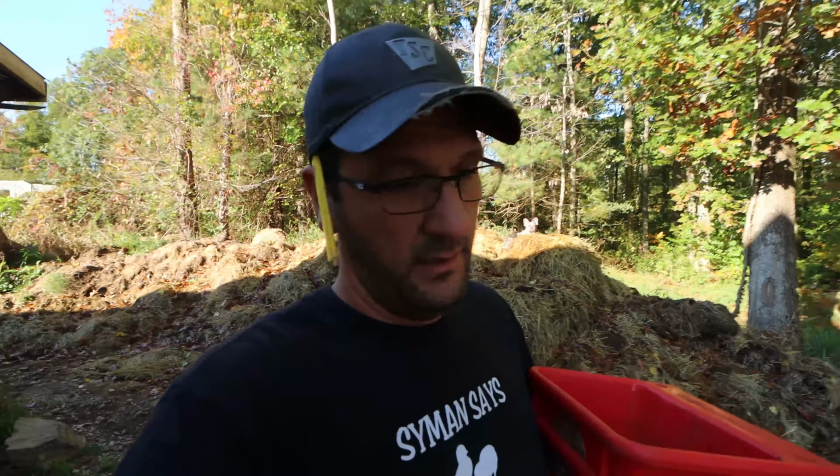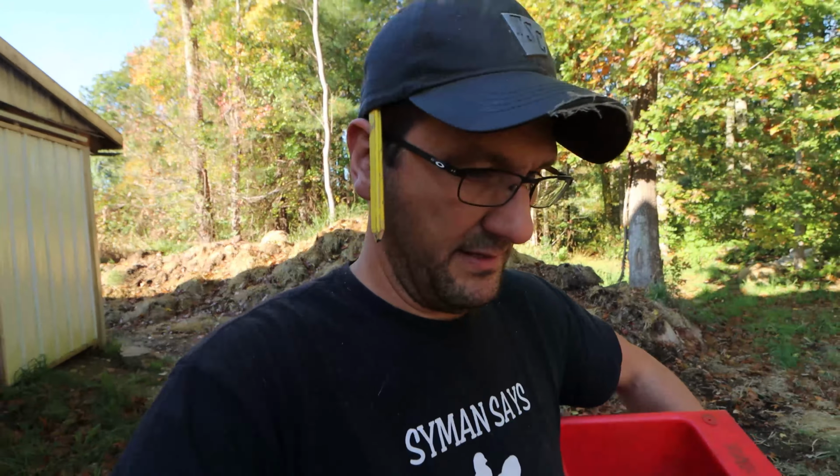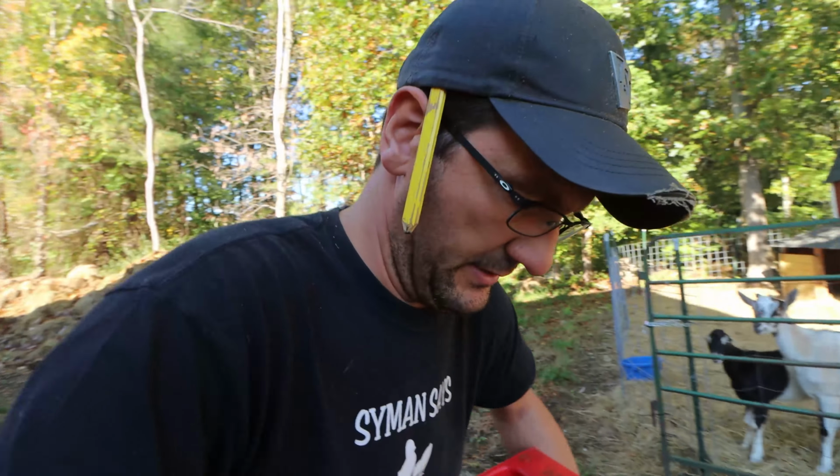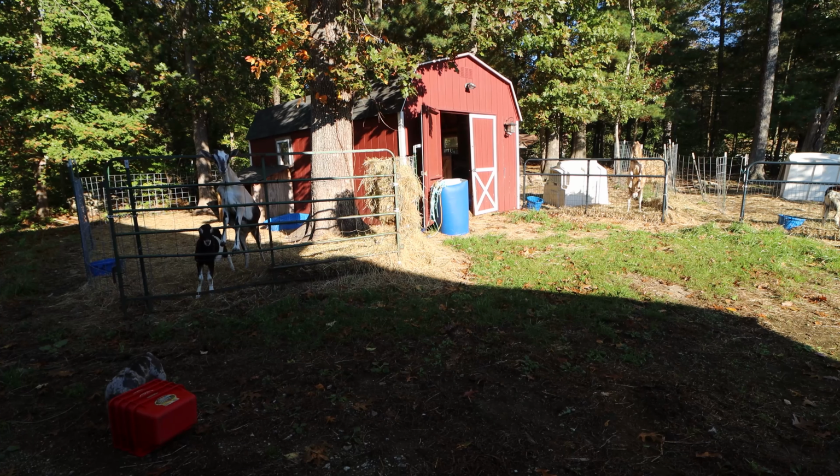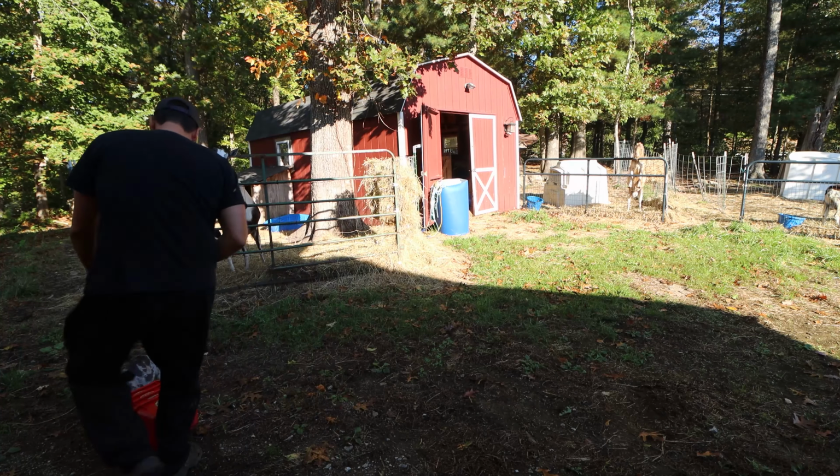So we muck out, deep litter method, a few times a year. Muck out the big barn and, oh shoot. I just dropped their grain, hang on. Oh man, Piper, get out of there.